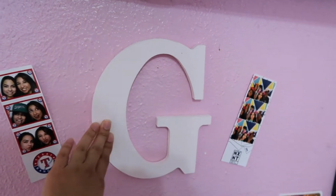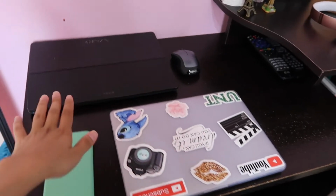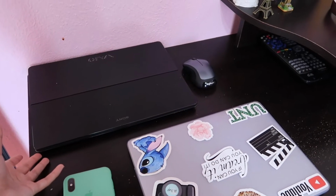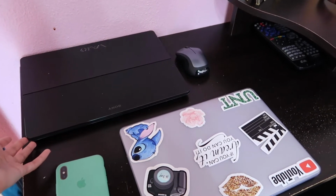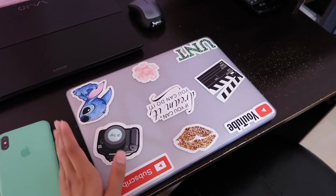I have this G, I don't know where it's from. Bree got it for me. And then up here, I just have both of my laptops. I don't really use this one anymore. I used to use this for editing, but for some reason, my old editing system just won't take the stuff from iPhones and this camera, so I only use it for my acting stuff. This is my school laptop and my editing laptop now.